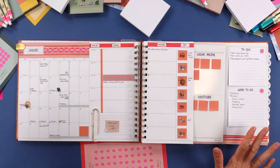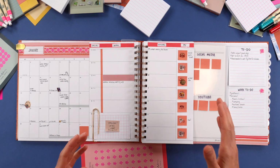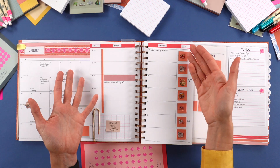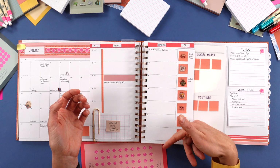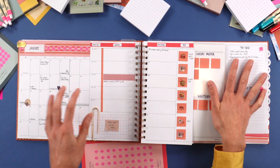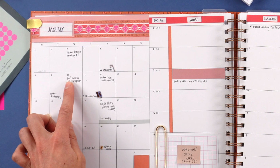Because I'm using my mini planner this year for more personal journaling, I was able to expand how much of my week pages I was using for that. So I love that I have a bigger space here for meal planning. I have a whole thing for my personal to-do list, which sometimes ends up getting pretty long. Over here, I have just appointments and work deadlines.